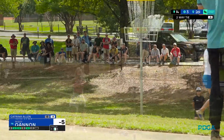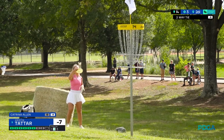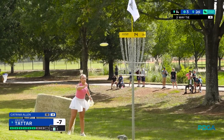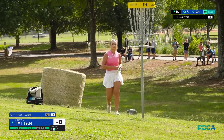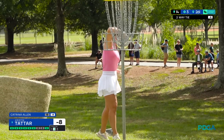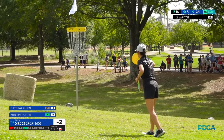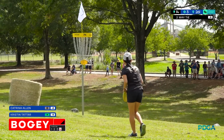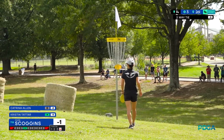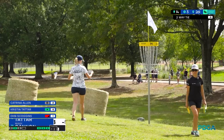Yeah, brutal to see Katrina not rewarded for that gorgeous sidearm. This is one of those holes where you wish it was OB and not hazard for the putting. Kristin back on the birdie train, moving to 8 down. I'm going to settle for bogey. She's still 1 under par.